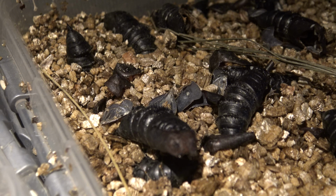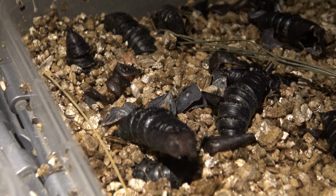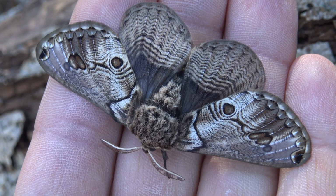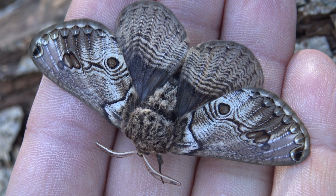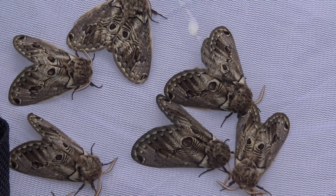Time to wake them up! Wow, a moth is coming out. Finally the moment we all waited for. Wow, here they are, the moths, a world rarity, and I raised them completely myself in captivity, from egg to moth, in a single video. The life cycle took a year to complete.